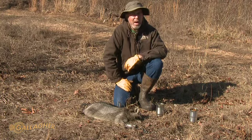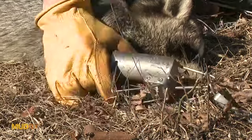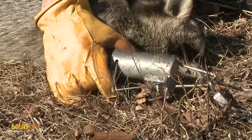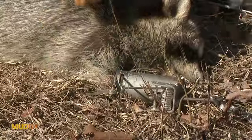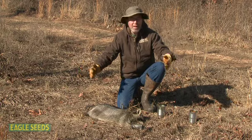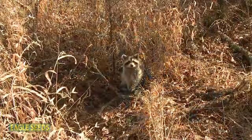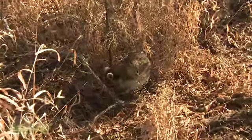The whole design behind a dog-proof trap is that it's such that a dog cannot get its paw in it. Dog-proof traps have that going for them. The second thing is just because they're small size, much smaller than a big box trap, you can get 2 or 3 dozen in one 5-gallon bucket, and 3 dozen traps is a lot of traps.